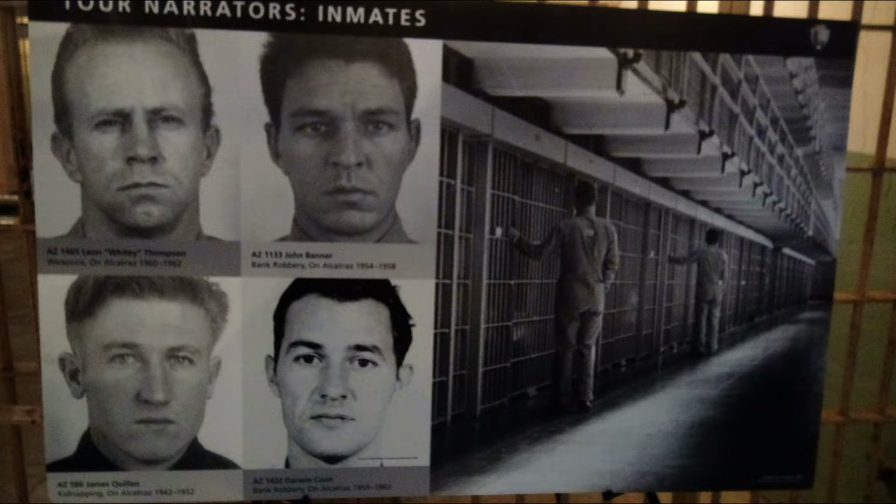Yeah, my name is Leon Whitey Thompson. My number was 1465. I was a man that had total hatred in them days. I hated anything that walked or crawled on this earth. I was a man who was dead inside. You couldn't hurt me no more, see?